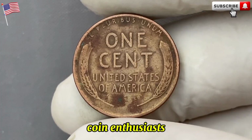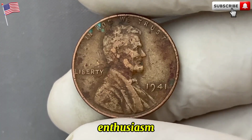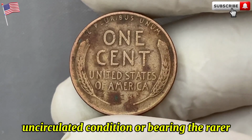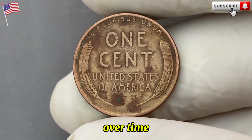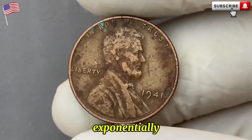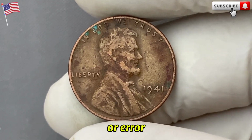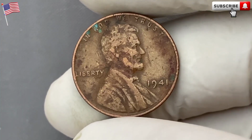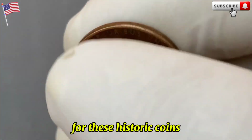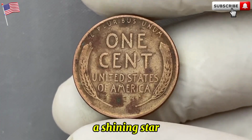For true coin enthusiasts, the hunt for these rarities is an exhilarating experience. Collectors worldwide have shown tremendous enthusiasm for these 1941 wheat pennies, especially those in pristine, uncirculated condition or bearing the rarer mint errors. Over time, coins with crisp details and minimal wear have become increasingly scarce, driving up their value exponentially. Recent auction results have demonstrated just how much collectors are willing to pay for a perfect or error-struck 1941 penny. High-grade specimens have commanded impressive sums, reflecting the strong demand and appreciation for these historic coins. This ongoing interest makes the 1941 wheat penny a shining star in any coin collection.